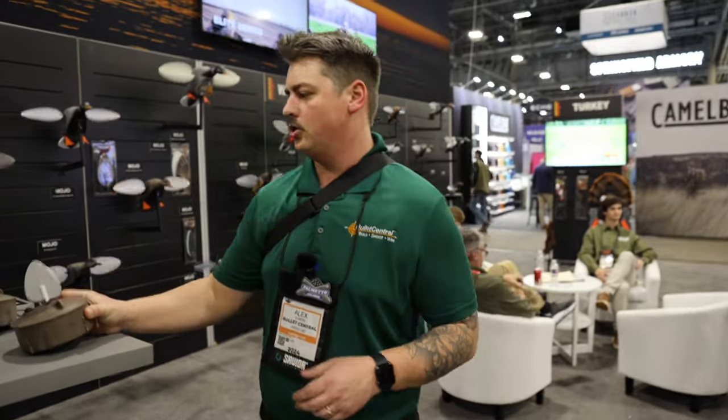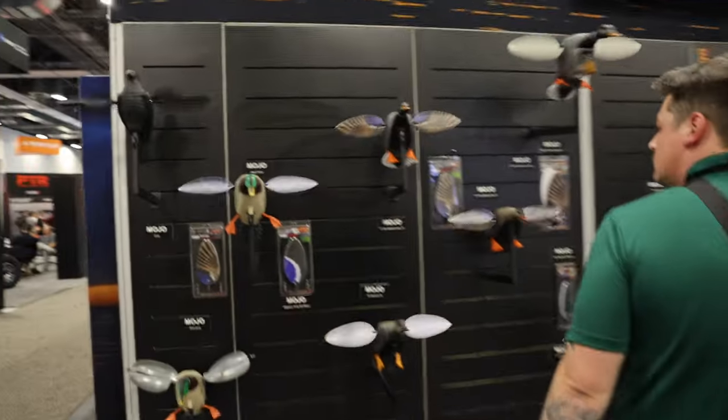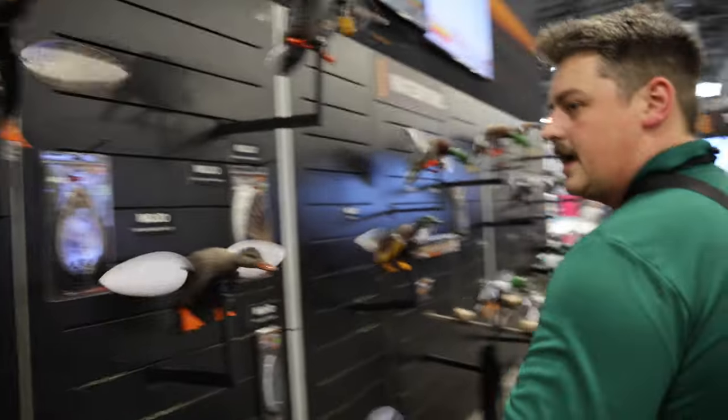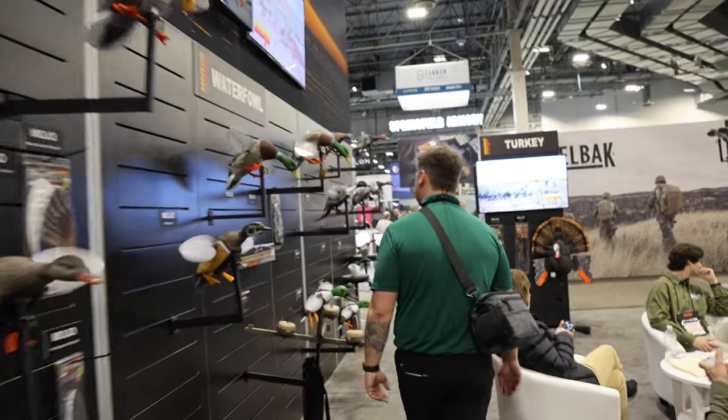We're looking for cans, redheads. These really pop from the sky from a long ways away. Just that little bit of motion alone is gonna be great for attracting birds to your spread. So I have the multi-species Mojos here for the crow hunters. You got some gadwalls, mallards, hen mallards, green wings, woodies.